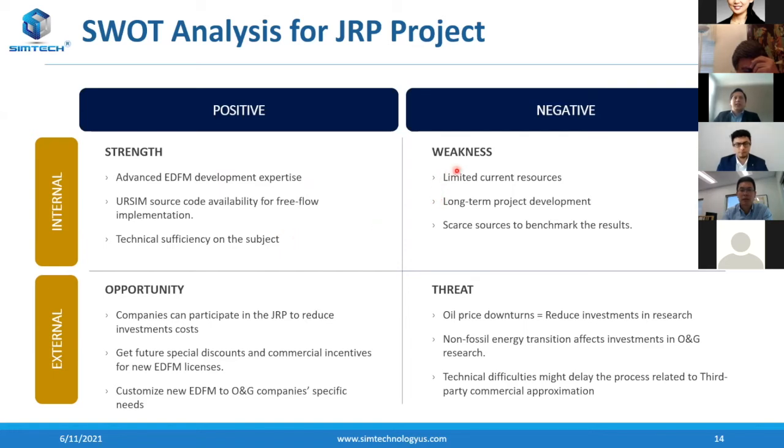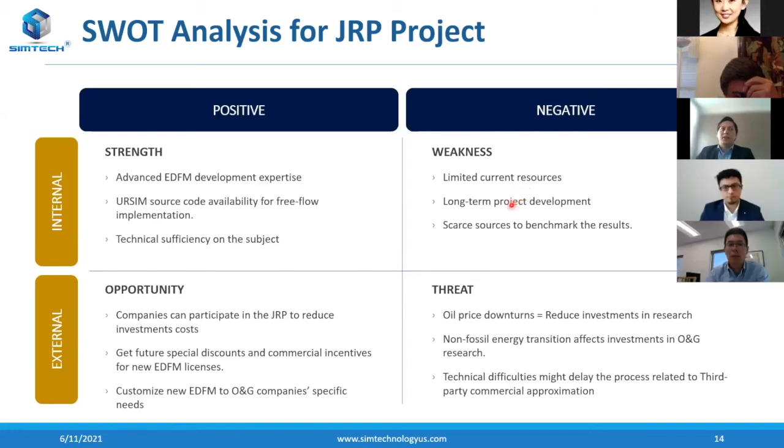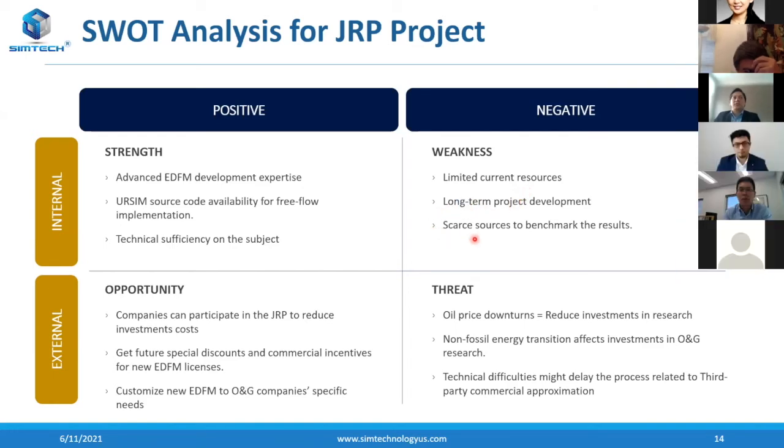On the weakness side, currently, I will be honest with all of you, the resources are limited, and the project can take up to 3 years. The other constraint could be that there are scarce sources to benchmark the results. We know a few, but of course, we might need more and more testing to validate it.